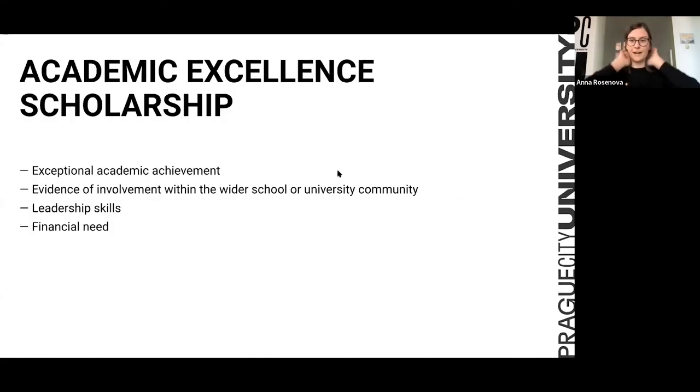The first type of scholarship I'm going to give you more information about is academic excellence. This type of scholarship is available for students who achieved exceptional results during their previous studies. So simply said, if you had really good grades during your high school studies or your bachelor studies, if you're applying for a master program, then you should consider this type of scholarship.